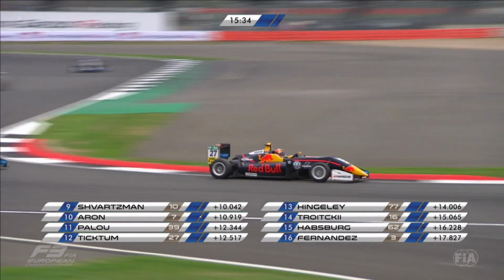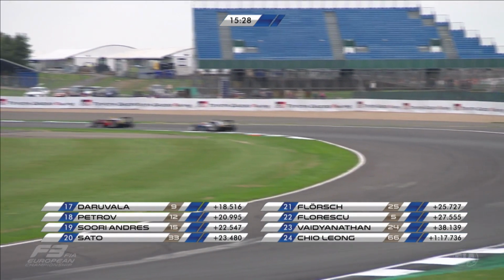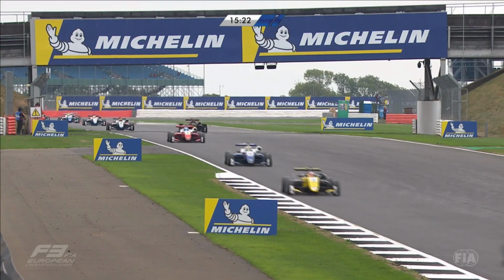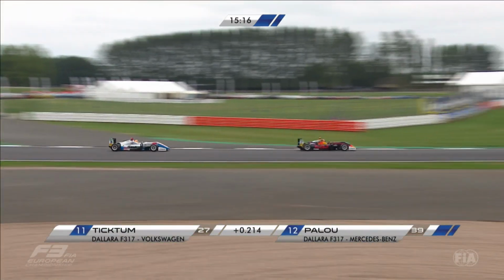Dan Ticktum has gained a place. He's gone through at the expense of Alex Palou into 11th, so it's a place gained finally for Ticktum. It still doesn't get him into the points though, frustratingly. This has the makings of being the complete contrast of race 1, doesn't it? A big frustration in this race where he's worked for, what, nine laps now and has only gained a spot, which still doesn't put him into the points. Ralph Aron up the road ahead of him.